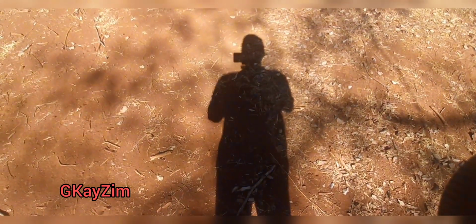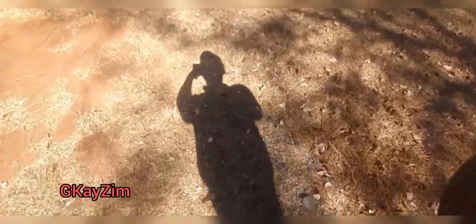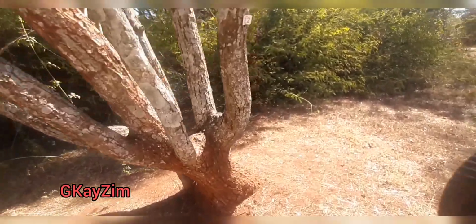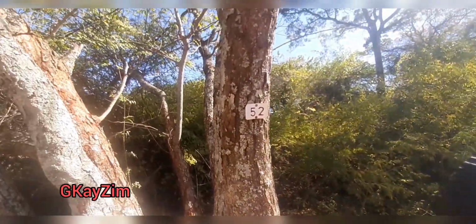So this is my shadow, yeah. That's the shadow of me. So sometimes you run away from your shadow. And this is my shadow. And this is me. Let's go, shadow. That's me then. Never trust anybody, even your shadow. Sometimes you run away from your shadow. Tree number 52. That's tree number 52, guys.